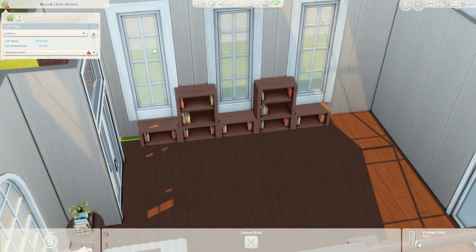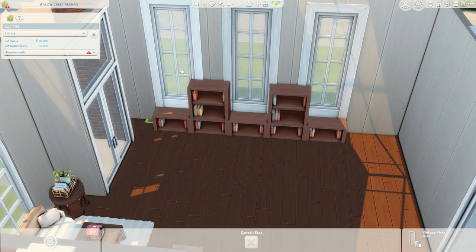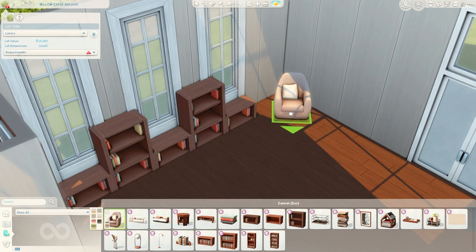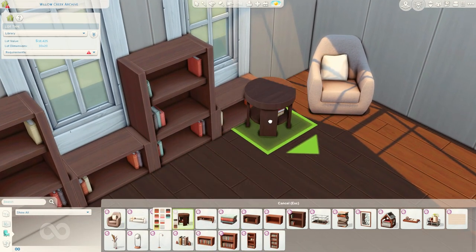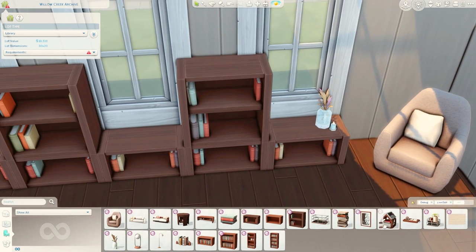All that being said, if you're someone who really likes to build, this probably would be something that you would use a lot, especially the modular bookcases that I've stacked up against the wall there, which I'm going to change eventually, but for right now, enjoy it as it is. I think you might enjoy it.